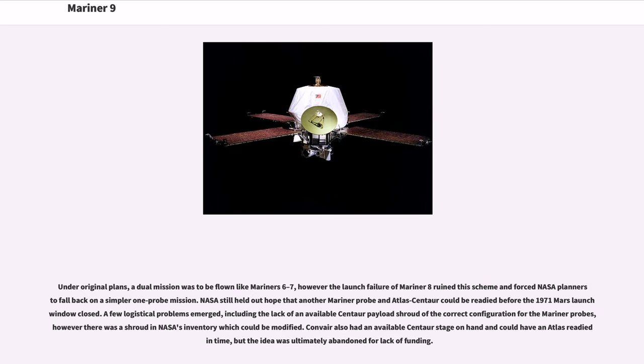Under original plans, a dual mission was to be flown like Mariners 6 and 7, however the launch failure of Mariner 8 ruined this scheme and forced NASA planners to fall back on a simpler one-probe mission. NASA still held out hope that another Mariner probe and Atlas-Centaur could be readied before the 1971 Mars launch window closed. A few logistical problems emerged, including the lack of an available Centaur payload shroud of the correct configuration for the Mariner probes, however there was a shroud in NASA's inventory which could be modified. Canaveral also had an available Centaur stage on hand and could have an Atlas readied in time, but the idea was ultimately abandoned for lack of funding.